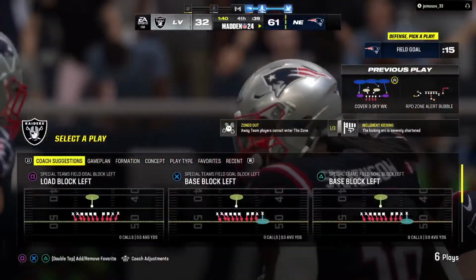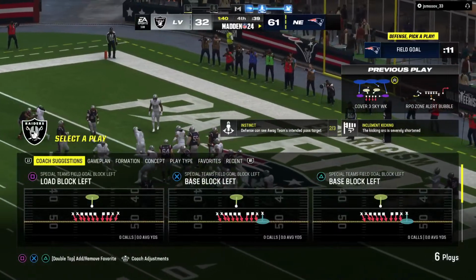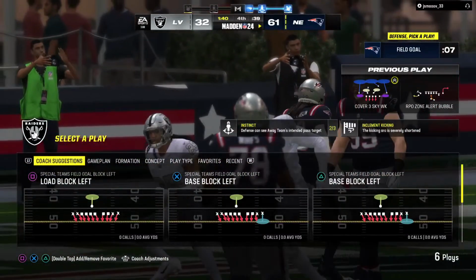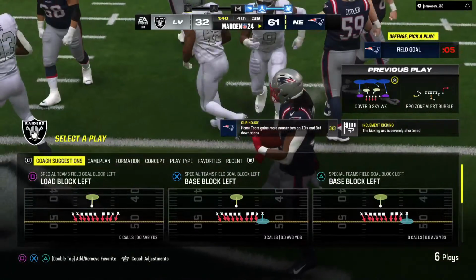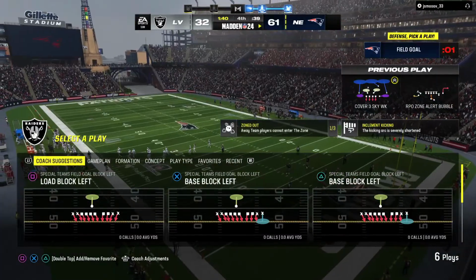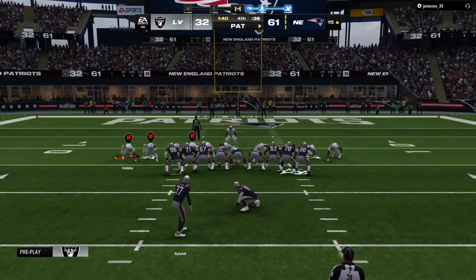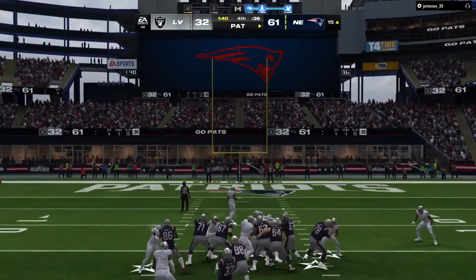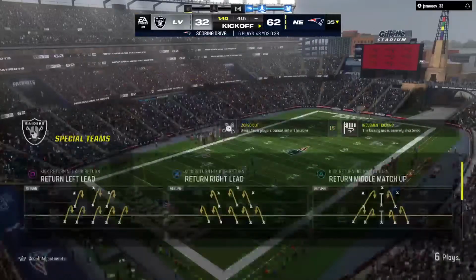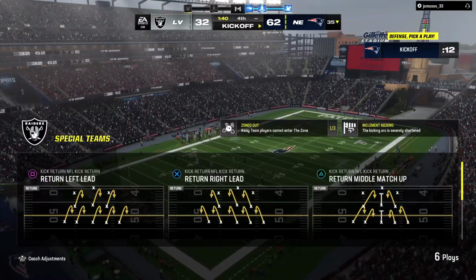A great article in the paper this morning basically saying that they would not have won the division without him. And he's not their only piece, but I think that's a fair statement. It's easy to say it this way. He's their main cog. Now Ryland for the PAT. And the lead is now an even 30. Makes the score Patriots 62, Raiders 32.